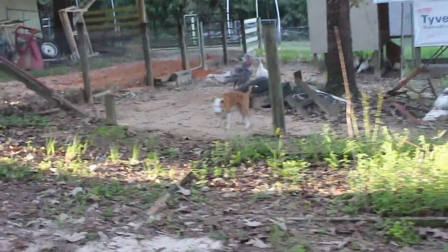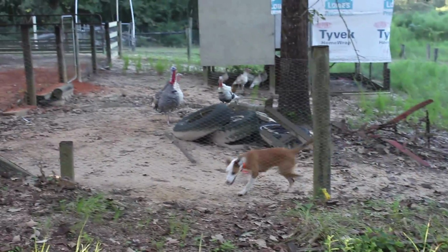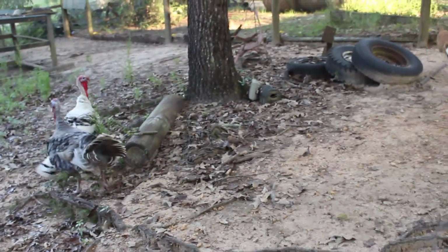How did you get in there? Come on, Hank! Hank, come on. So we have a dog that's in trouble now. He went under the fence, and the turkeys are going to get him. I think it's funny. See what you get for sneaking in? Come on, Hank. Oh, Hank. Let's go. They're going to get you.